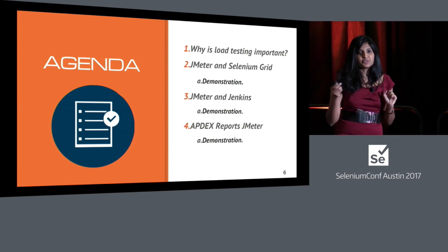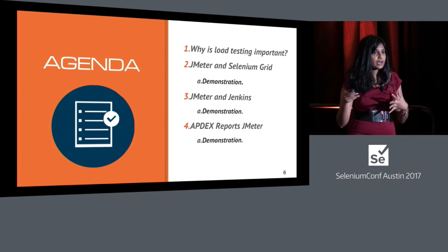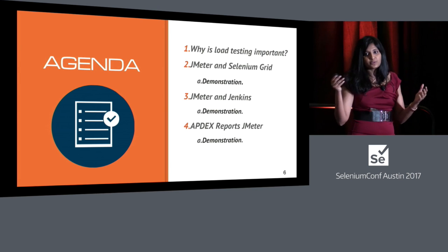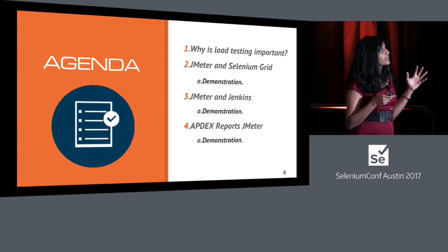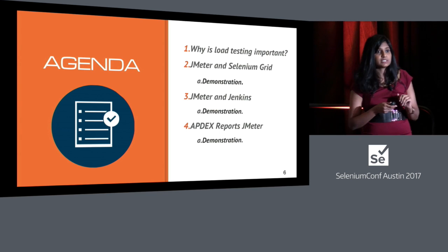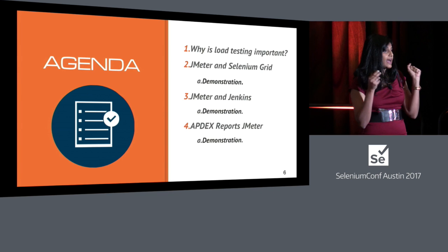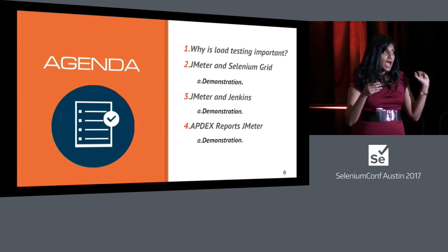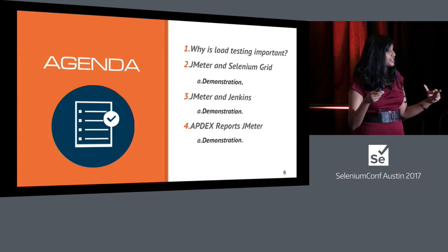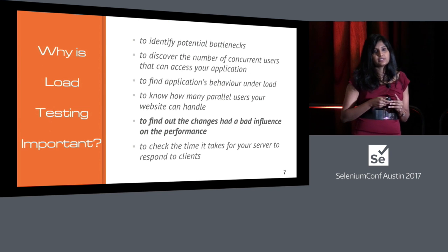So, first of all, I'm going to talk to you guys about why we need load testing as part of our testing cycle or software life cycle. And I'm sure most of you know what load testing is and why it is important. But for those who've not done load testing, I'm just going to give you a sense of why we should do load testing. Then I'll be talking to you about JMeter and Selenium Grid together, which will comprise a demonstration as well. Then I'll be talking to you about JMeter with Jenkins. And then we'll move into the JMeter reports, the APDEX reports, which will give you more informative details about your tests.